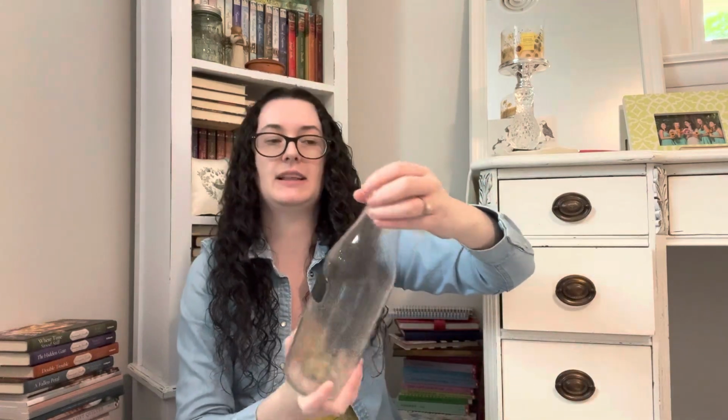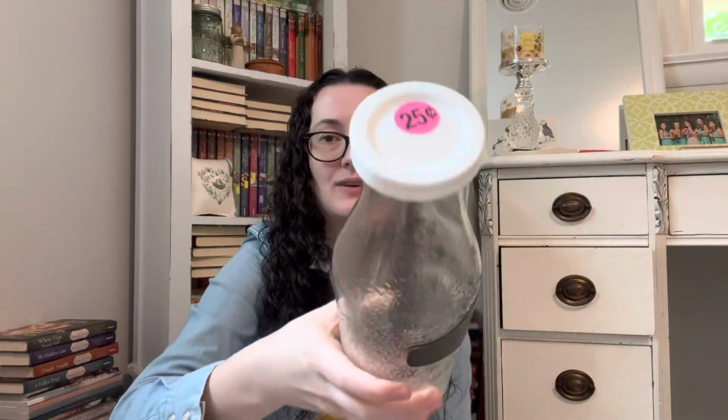I also picked up this. It says quality glassware established 1876. I know this is not vintage. It was only $1, but I loved the little chalkboard place to write. I loved the lid. I thought, wouldn't this be so cute if you put it in a cooler, put juice in it to go have a bougie picnic or something. I don't know.